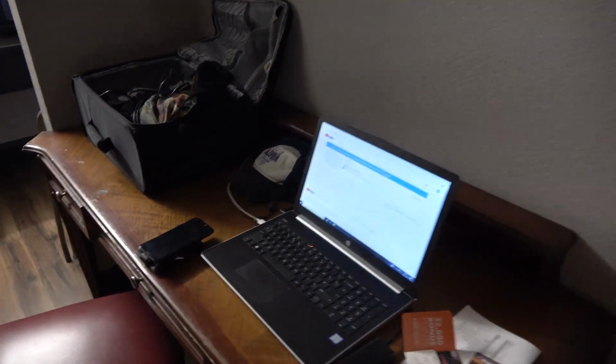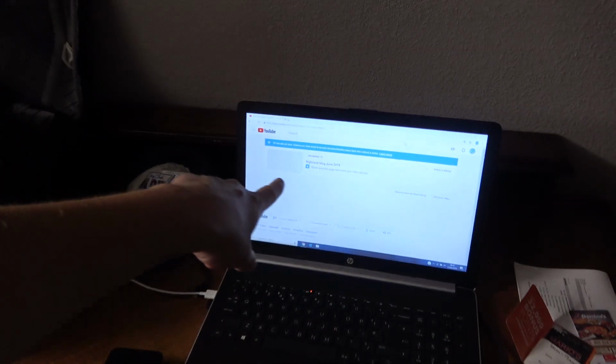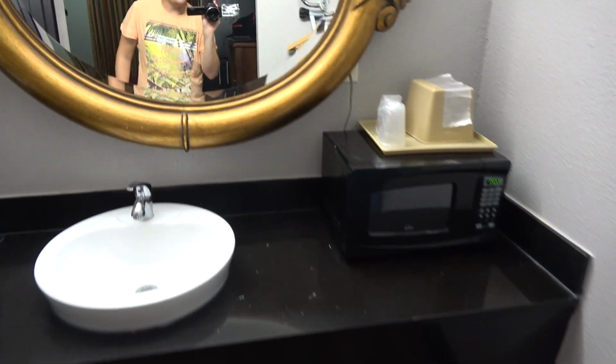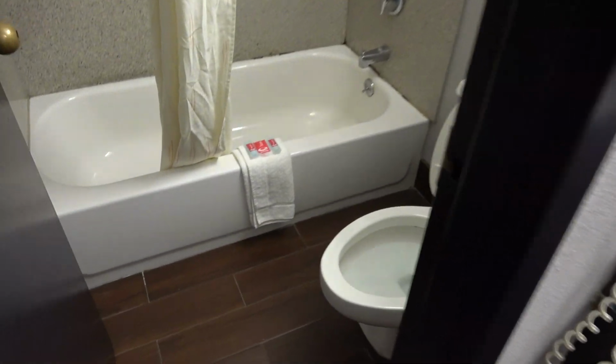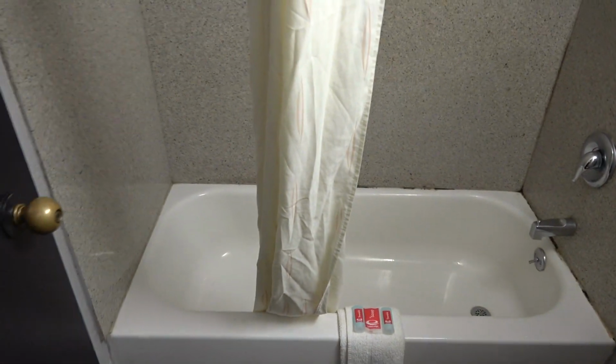In terms of Wi-Fi, all the vlog from Legoland is now 1% uploaded. Got a fridge, got a TV. Microwave, look at that mirror. That's an impressive mirror that is, isn't it? For an Econo Lodge. There you go. Got a look inside the toilet and bathroom.